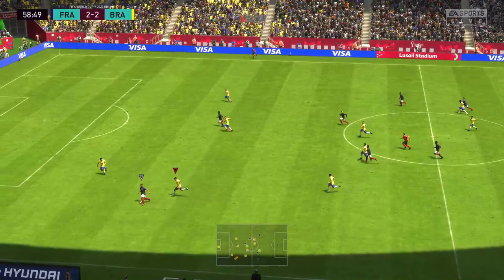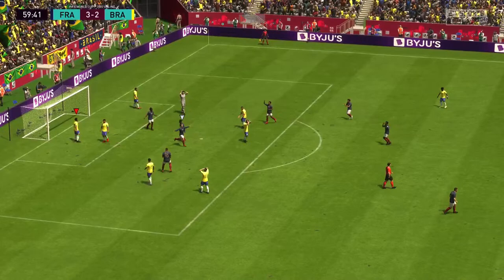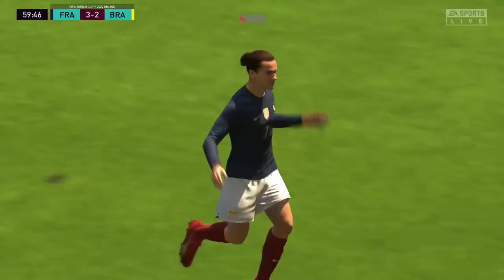Mbappe. Oh, he's through here. Brilliant save. Griezmann. Oh, there it is. Incredible. How about this for guts and courage? Can they see this out now?